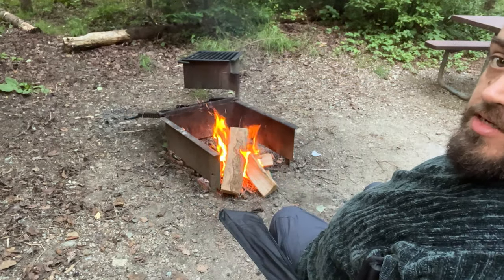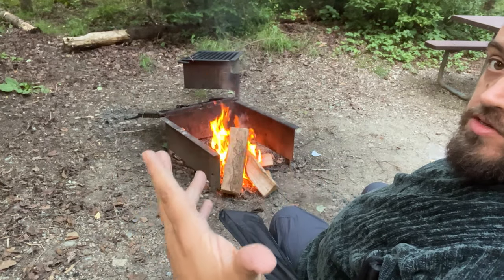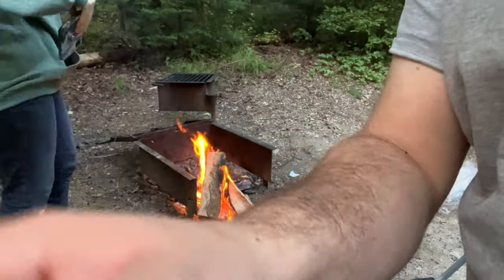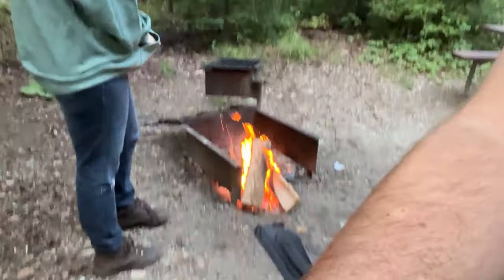Put the char cloth back into the fire in the tin to see if that'll dry it out, and maybe it won't char it too much. I don't know. We'll see. Approved? Yes or no? Good fire? Leah approved.